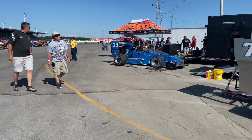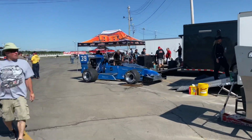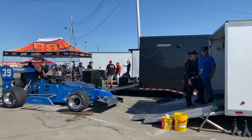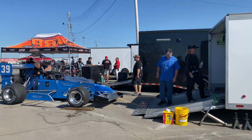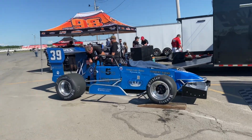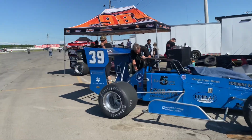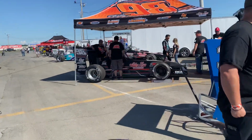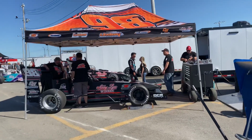Next is the 39 of Allison Slode, and Allison's right there, back of the hauler. The 39 of Allison. Next is the 98T of Tyler Thompson. And Tyler's over there.